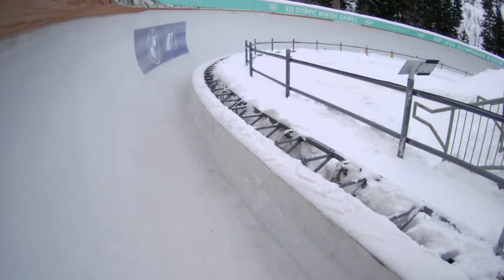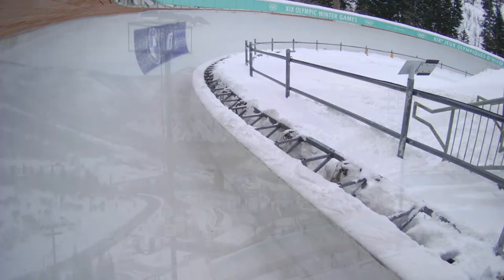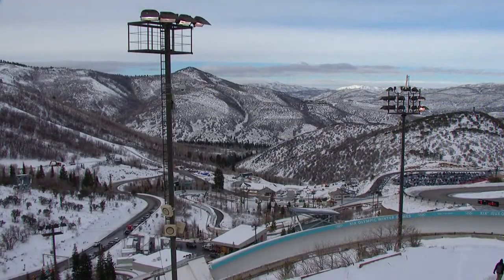Will the games come back here? We'll see. The big push is for Salt Lake City, 2030, possibly 2034. They had bidding, not necessarily bidding with a price tag, but bidding between ourselves, the state of Utah.